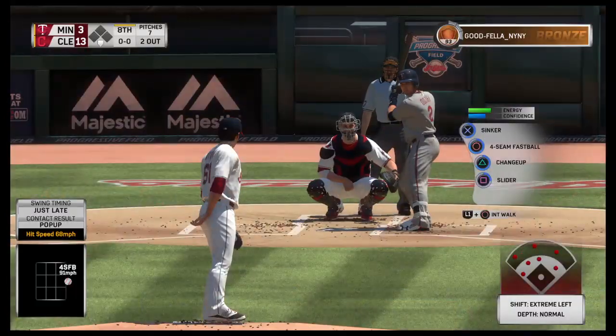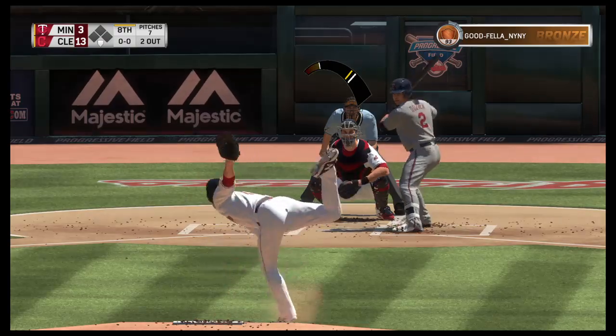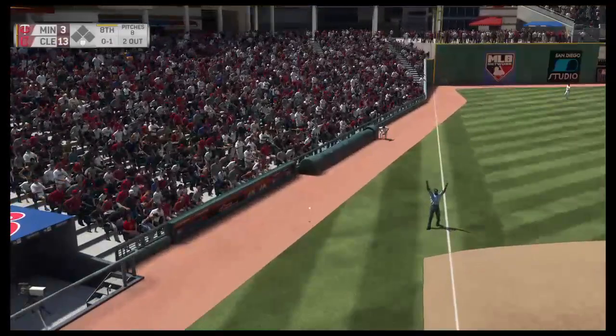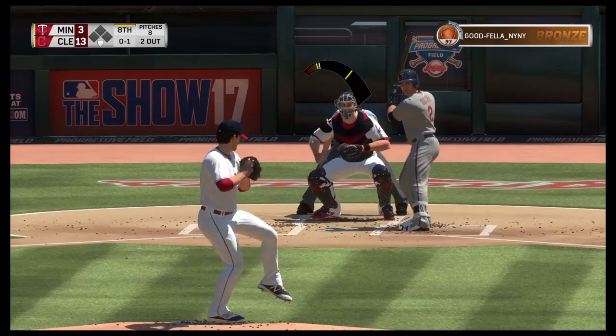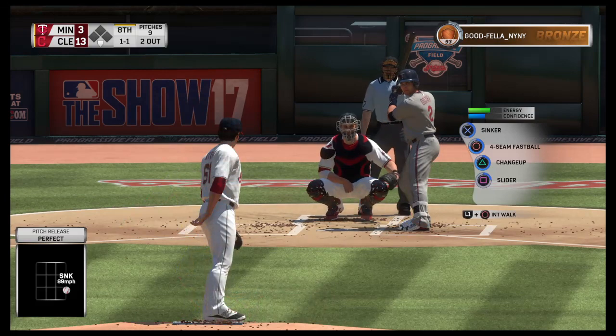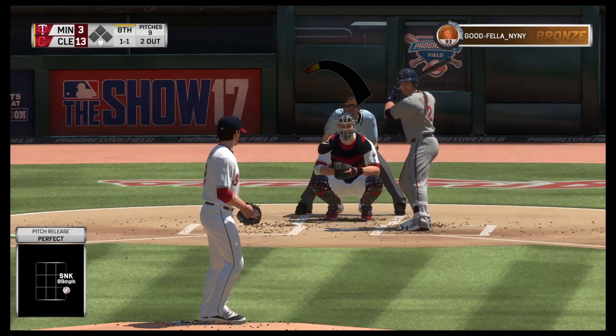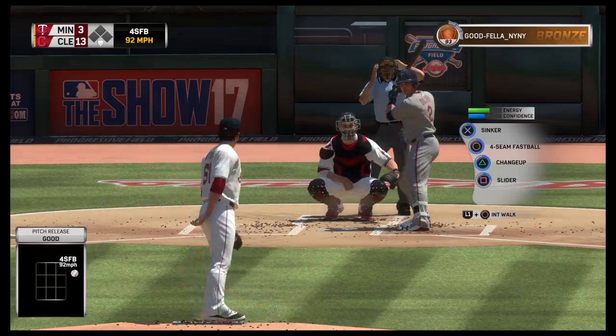Here's Brian Dozier now. He reached on a single last time and later wound up scoring. Swinging, a ball hit on the ground, but this is foul for the first strike. The 0-1 on its way, and there's a pitch that just misses the inside corner. Now here's the pitch, and he lays off for a ball. 2-1.